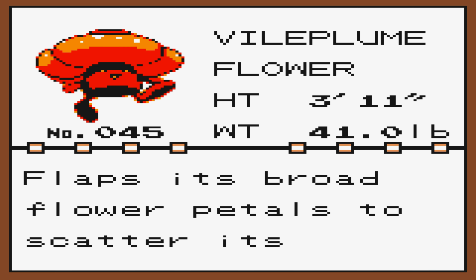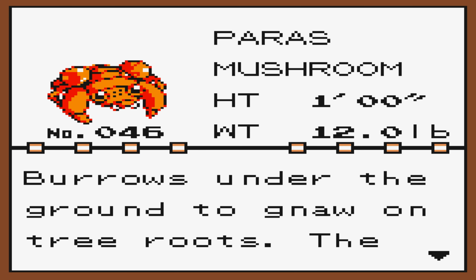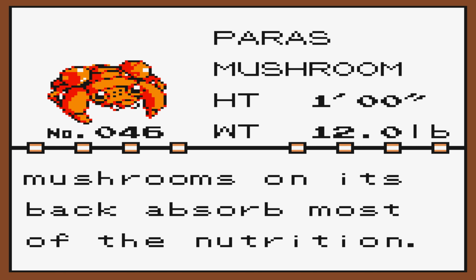Vileplume flaps its broad flower petals to scatter its poisonous pollen. The flapping sound is very loud. Paras burrows under the ground to gnaw on tree roots. The mushrooms on its back absorb most of the nutrition.